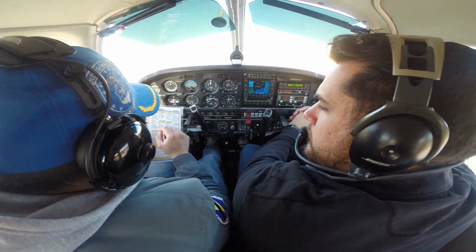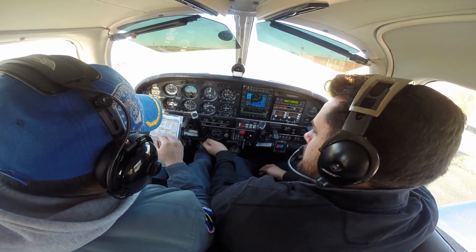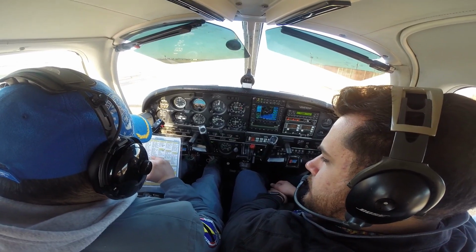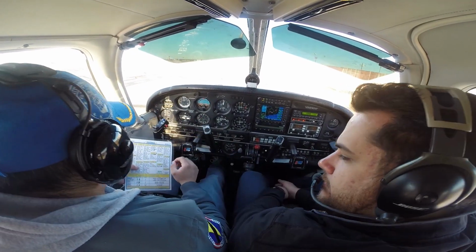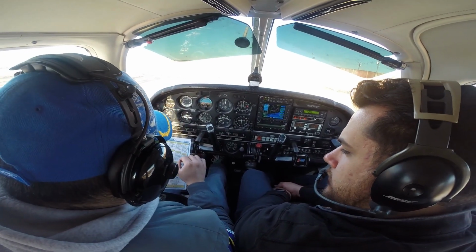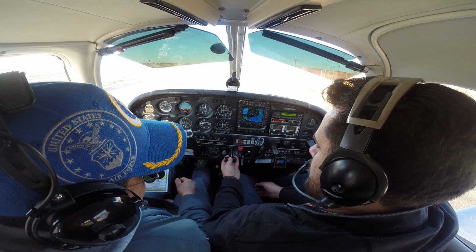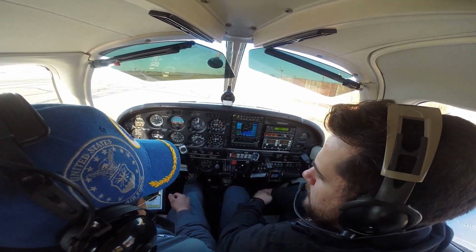MPA is checked. Amps also. Fuel pressure was good. Oil pressure is good. Oil temperature good. Throttle friction, that's this here. I think that's good.